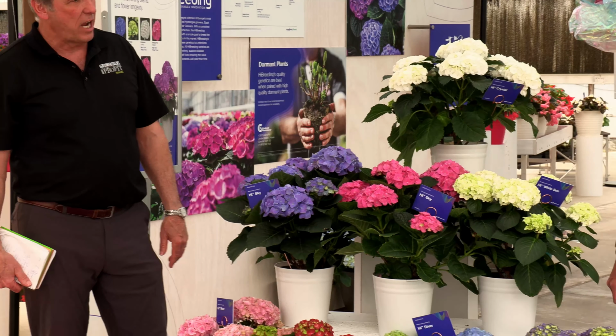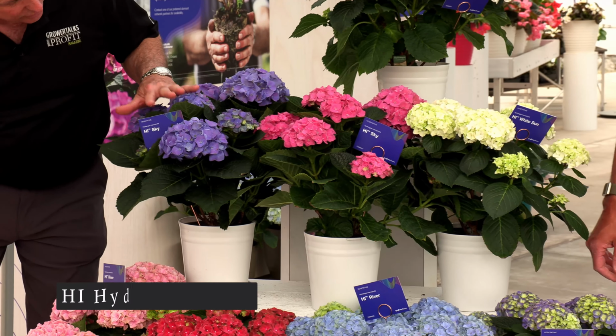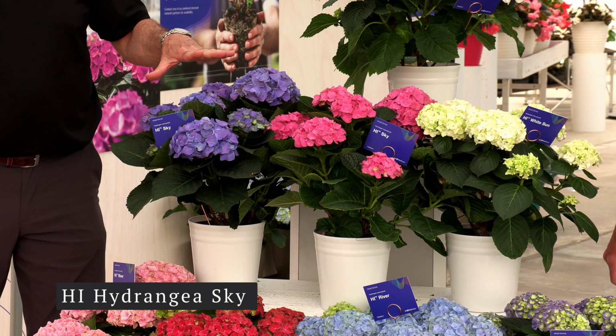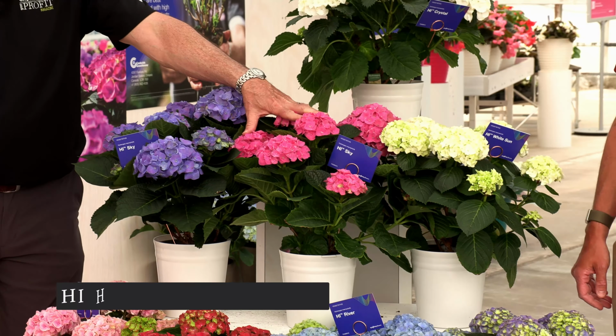These are beautiful. They've got 4 new ones I think we're going to look at here. They've got the High Sky, and actually it shows you can grow it as a blue or as a pink. Yep. Next to you is High White Sun. A nice white. Right down below is Horizon. Really nice blue color with the green centers on it. All right, some High hydrangeas, potted plants.